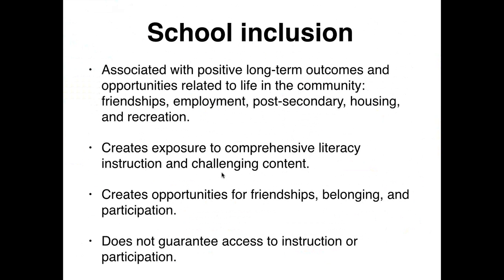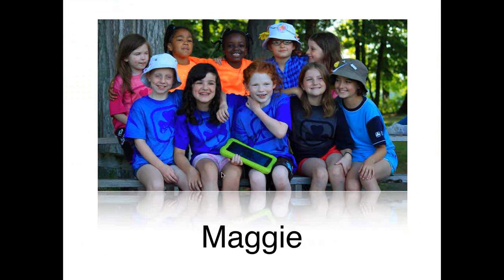So simply getting that placement or being in the classroom doesn't actually guarantee all the opportunities that we're hoping it does. So this is my daughter Maggie. She has been included basically all the way through.